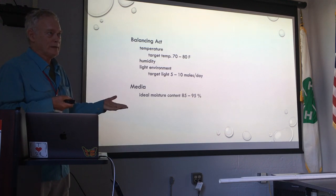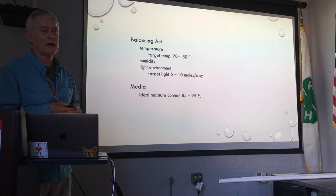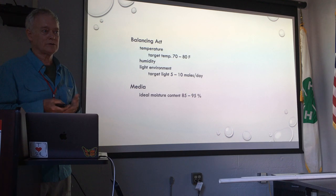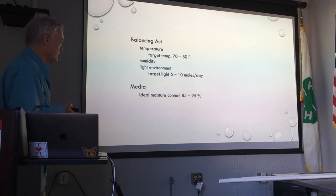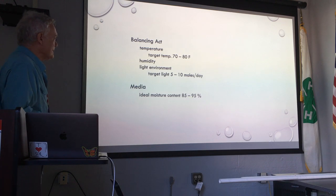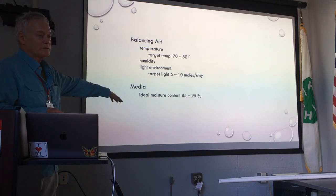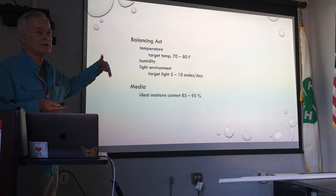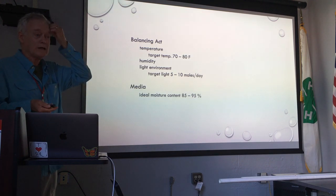Light is in photons, and there are instruments that measure how many photons are striking the leaf. But in English, you want some shade. I have a shade cloth on the hoop house that we're using. That's a 50% shade cloth, so it's supposed to cut out 50% of the light. If you do it in your backyard, you have to be careful with the light. If you get an hour or two of direct sun, you're probably not going to make it. It's better to err on the side of being in the shade. And then the media, you want it moist, so the roots that are going to form have water, but you're aiming for 85 to 95%. You're not trying to go better than 95%. If you're dripping all the time, your media is too wet.